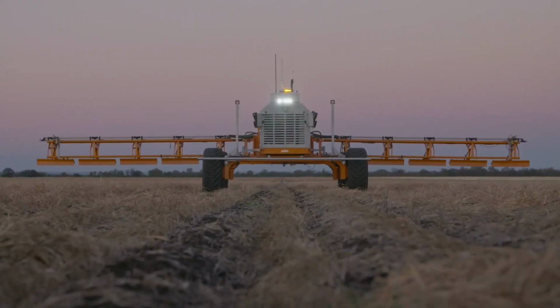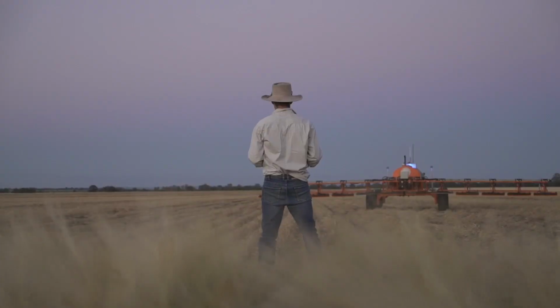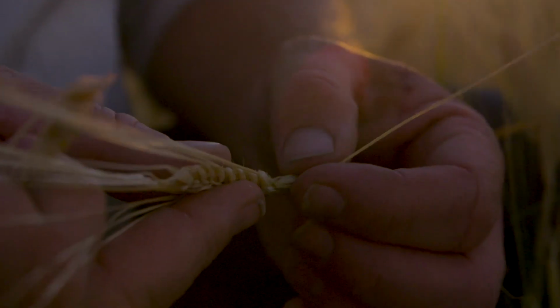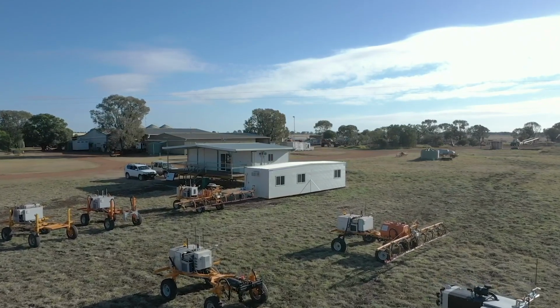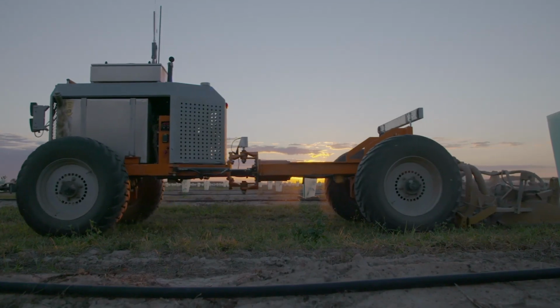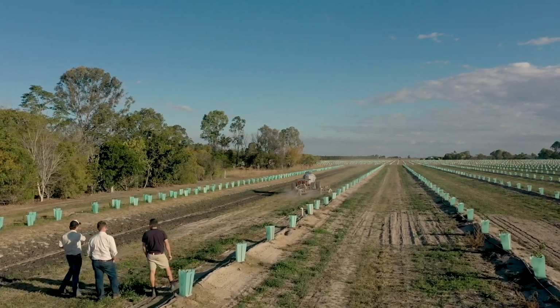So a big part of what we're trying to do is simplify technology and make it easy. SwarmFarm Robotics is a vision that we've taken from, I guess, a background in farming all the way through to an ag tech company, and we're one of the only companies in the world that's actually commercialising autonomous agriculture, and we're actually starting to deliver this technology to farmers in Australia now.